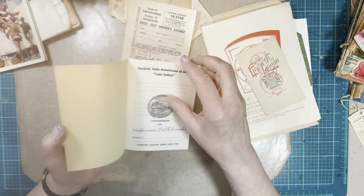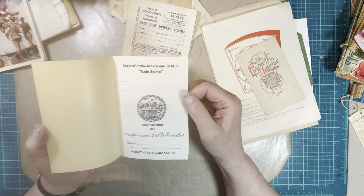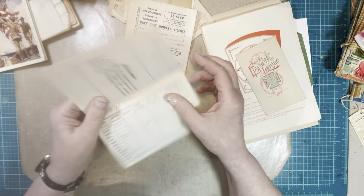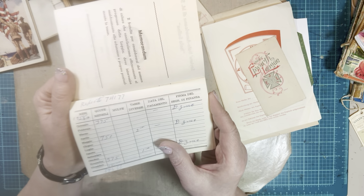This is an Italian-American something. And I don't know what it is.